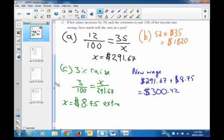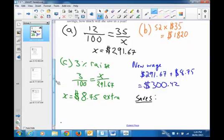Now, $300 is what you want to find 12% of. Does that make sense? She's got more money, so she's going to save a little bit more. What's 12% of this? How much does she save? 12% is really 12 out of 100. We want to know what that is out of $300.42.